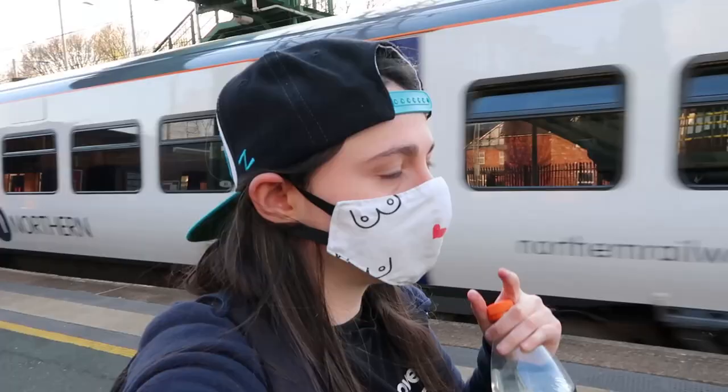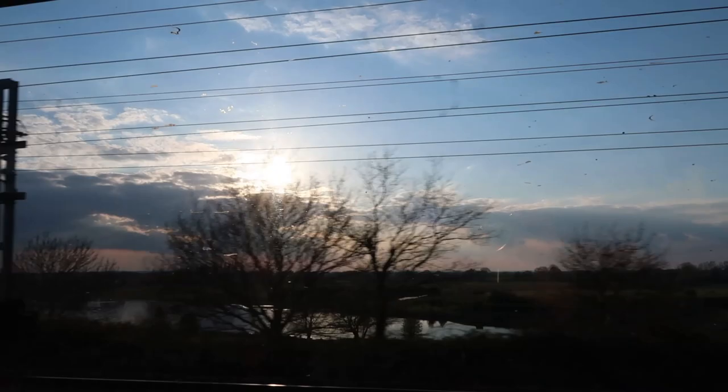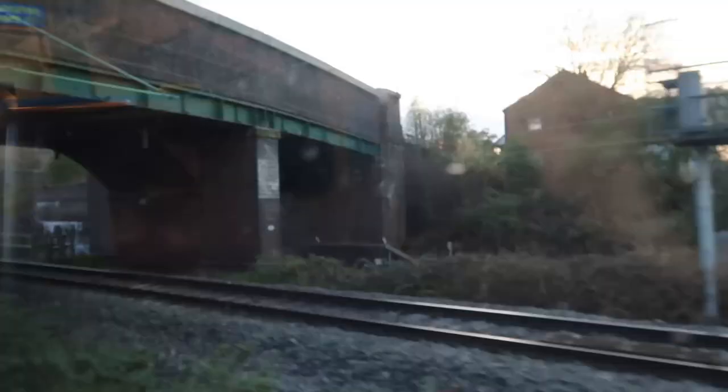Off to the last station now, getting on 323226. For a very fast changeover at Crewe. And off 350-250.